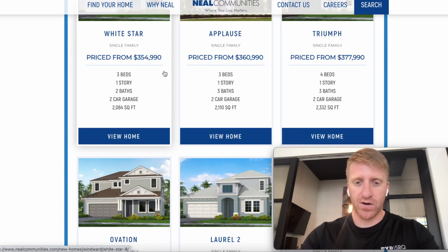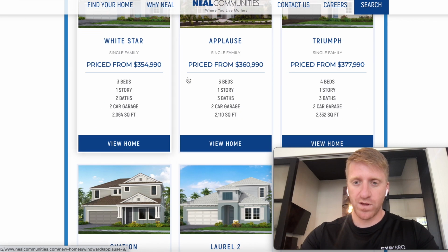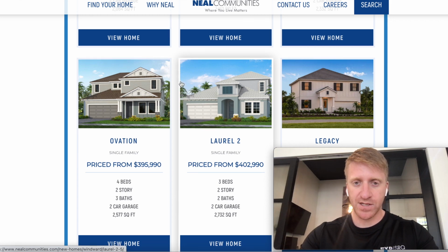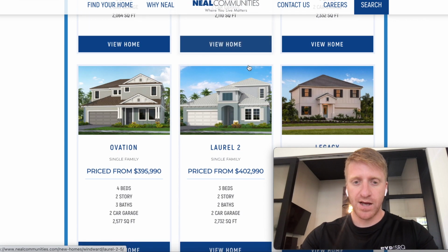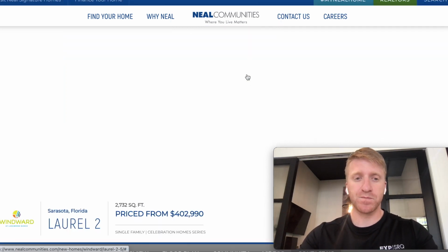And what I'll do here is hop into a single story, and then one that's a little larger. So that's 2,300. It looks like if you want to get above 2,300, you're going to hop to second story. That's how they're using the square footage. Let's hop in the Laurel. The Laurel's unique. It's 3 bedroom, 2 bath, 2-story, mostly on the first floor though. 2,700 square feet base, 2-car garage.